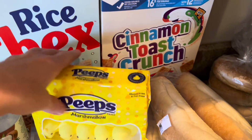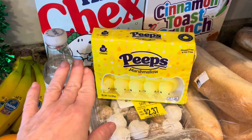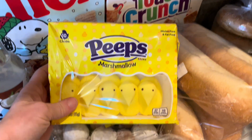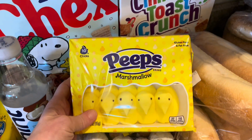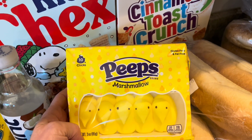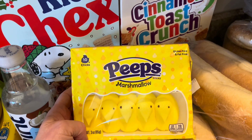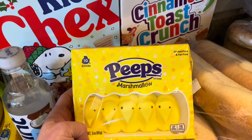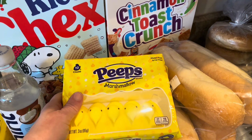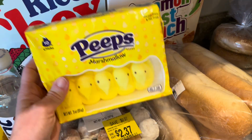Yeah. We got some Peeps. Who doesn't love Peeps? Okay, they're gluten-free, guys. Never knew that. I am going to hide these because if I leave them out, they will be gone quick. I think I was going to put them in the freezer, but I don't think I should put them in the freezer. Kids will find them. I'm going to hide them somewhere and give them to my kids for Easter. Split them up. They can have them for Easter, but I got to hide them.